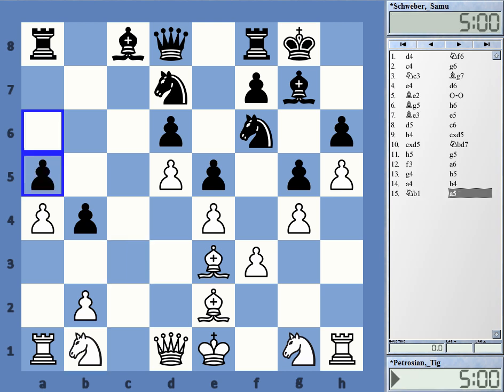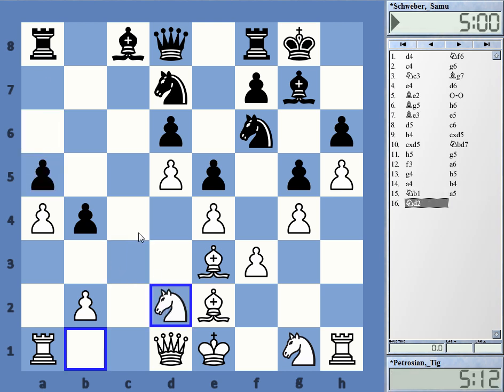From b1 and now d2, the knight is aimed at the juicy c4 square, where it looks at a5 and d6. So the knight really has a great post on c4. This is one reason why b5 is a debatable decision, because after this a4 sequence, white really gets those additional points of entry on the queen side.